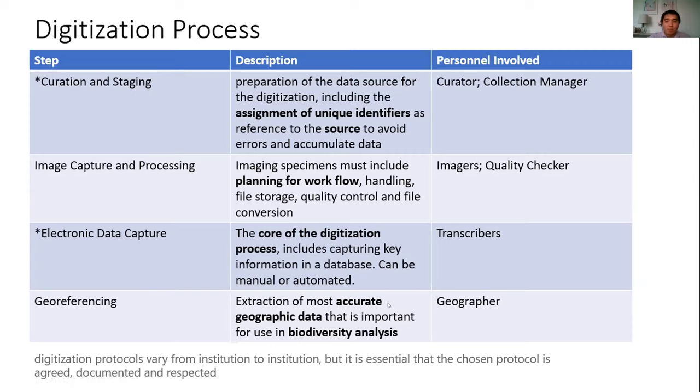So, and last step na pwedeng gawin is georeferencing. So, highly encourage yun siya kasi nga yung mga datasets na nagagamit for large analysis, data analysis, is usually merong georeference or merong exact, accurate geographic data attached to the dataset.